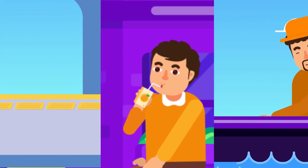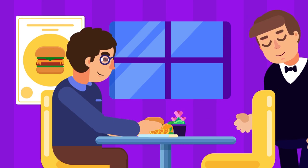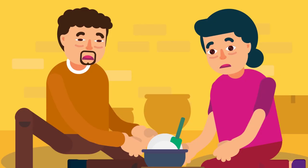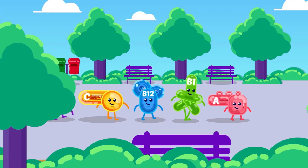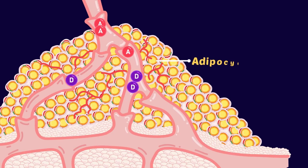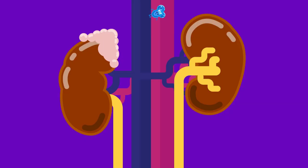In both underdeveloped countries and developed countries, a deficiency of vitamins can arise. How, you ask? In developed countries, people eat processed foods more, and thus vitamin-rich raw fruits and vegetables are avoided. In underdeveloped countries, people do not get a balanced diet, and so are malnourished, resulting in vitamin deficiency. Vitamins can be grouped into two types, fat-soluble and water-soluble. Fat-soluble vitamins, as the name suggests, are soluble in fats and can be stored in the fats of the body. But water-soluble vitamins cannot be stored in the body and need to be supplied in the daily diet.